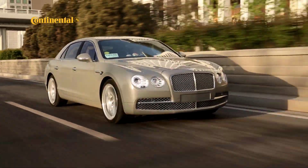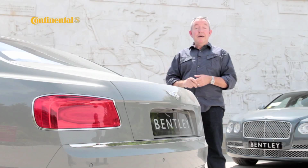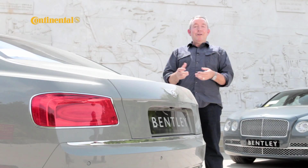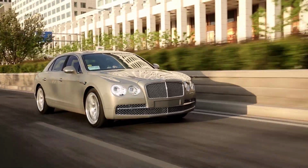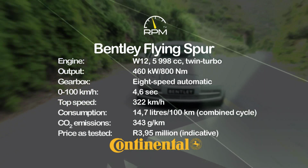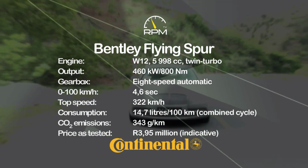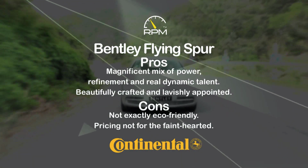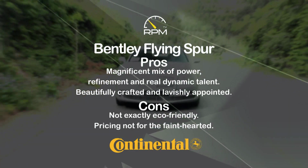But then China is one of those burgeoning markets that is going to be very attractive to a car like this. And having driven it, I can tell you that from behind the wheel, it's certainly not only an imposing and stunning car to drive, but very much an entertaining one as well. A unique and hugely powerful W12 engine, a brand rich in heritage, and an impressive array of technology are among the many attractions of this regal sedan. Dynamically entertaining yet always poised and composed, this is the epitome of luxury motoring, even if its R4 million asking price will put it out of reach of most mortals.